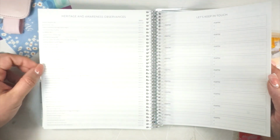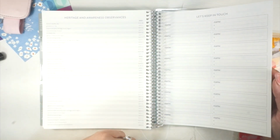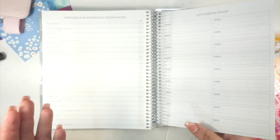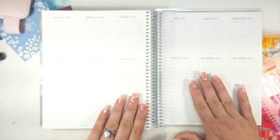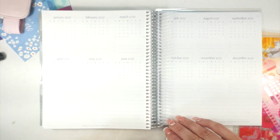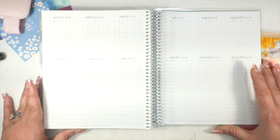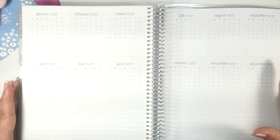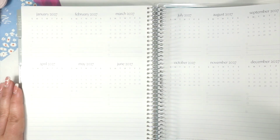And then you have in the back heritage and awareness observances and the different dates for those. You have names where you could keep in touch. I didn't really use this last year. And then another cool thing is that you can get started on 2027, which is crazy to me, crazy to think about planning 2027 already. That's wild. You can already take a look and see what is going to be happening and start pre-planning if you know big events that are coming up.